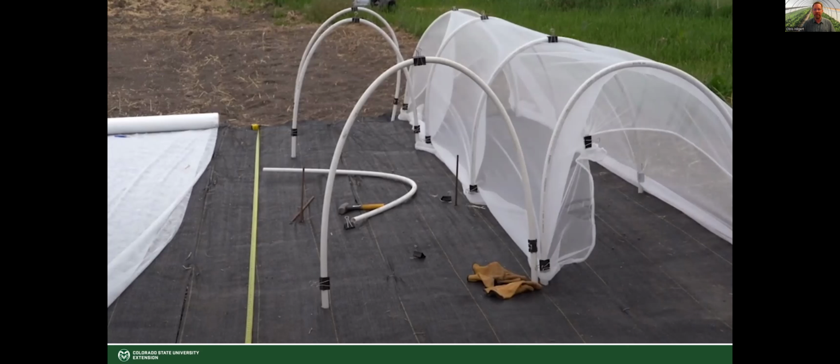Low tunnels are typically constructed with hoops spaced 4 to 5 feet down the row or the bed. The end of the hoop is anchored about 6 inches into the soil on either side of the row or bed, usually using rebar and then bending that PVC pipe or that hoop material over the top of that rebar to anchor that hoop in place. Some other materials you might use: electrical conduit, 9-gauge wire, a 1/2-inch PVC pipe is commonly used. You can also add a top rail to connect and strengthen the hoops if needed. That's particularly helpful on long runs or long beds.